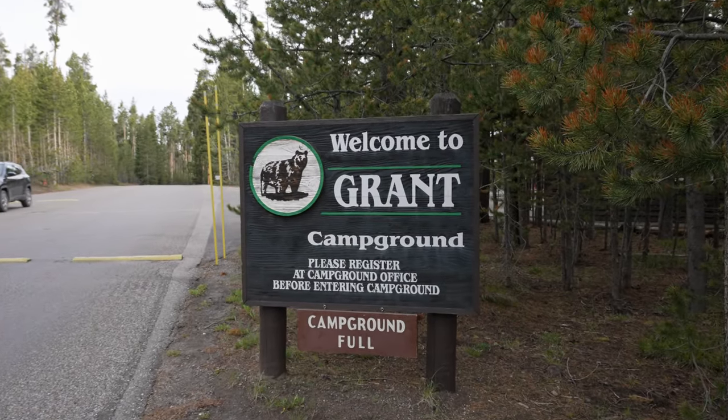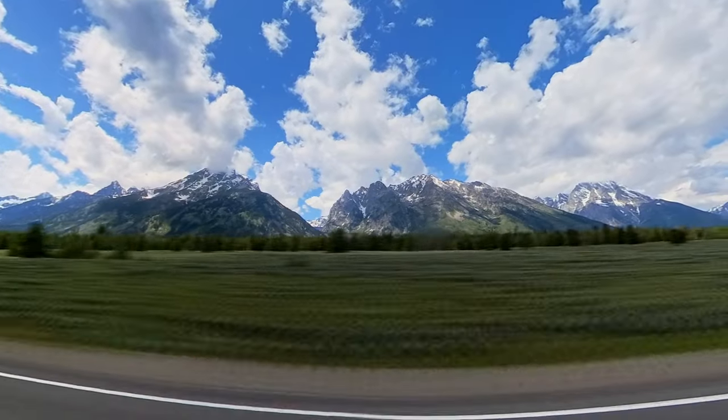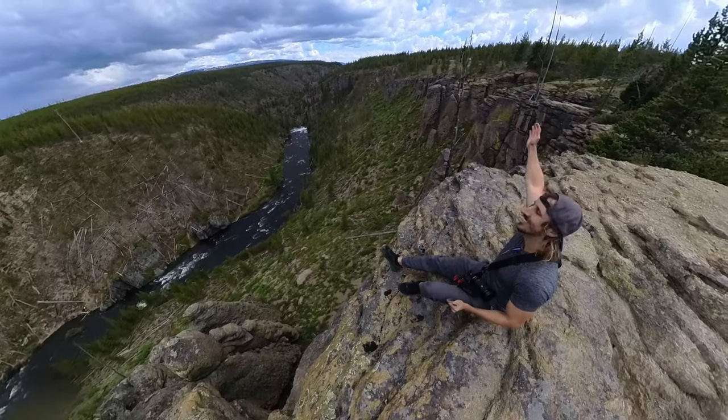All right, we made it to our campsite. As you can tell by my clothes, it's a little chilly and cold. Driving through Tetons was gorgeous. We had to go really quick though, so we could get here to Yellowstone. So we definitely want to go back and spend more time there. And we didn't really get to explore much of Yellowstone either. But we did pull over and saw this really cool canyon area. So that was cool. But we're here at the campsite.